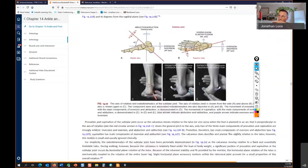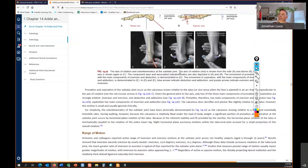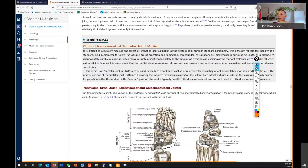But these images and everything here are fully explained in my videos. And I do think your textbook actually has it as well. Let's just go through and see.